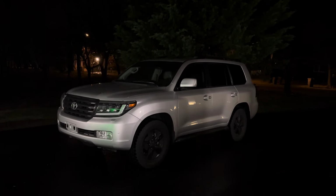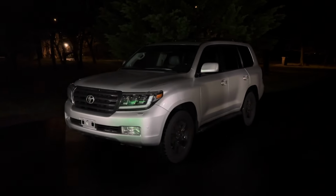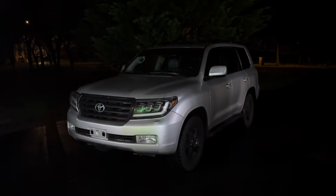Just wanted to make a night video, show off these cool lights that this truck comes with.